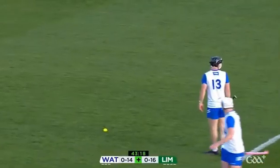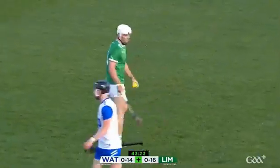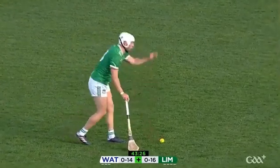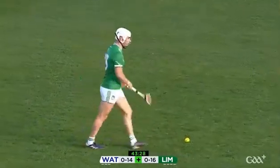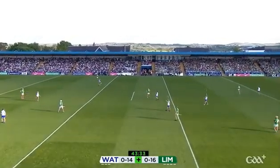Limerick, they've beaten Waterford 8 times in a row in the Munster Championship. Favourites to win again tonight, Tommy. But they are now in a real battle. They are, and whatever Peter Aquili said to the lads at half-time, I'd love to get a copy of it because it had some effect on them in this first 8 minutes.